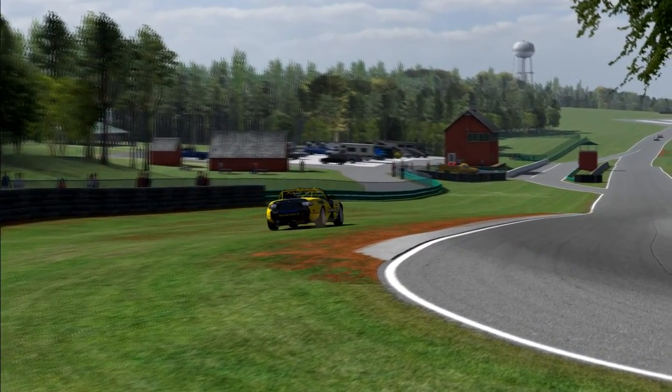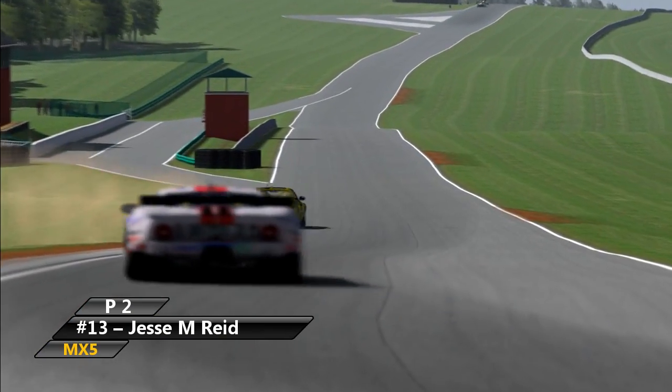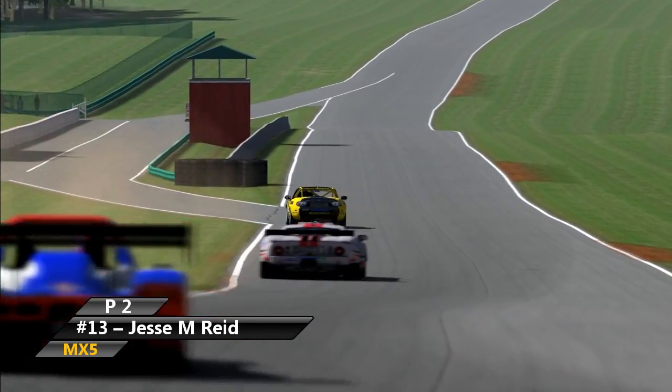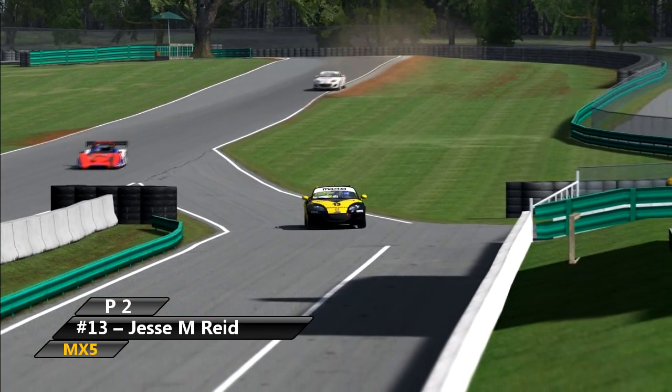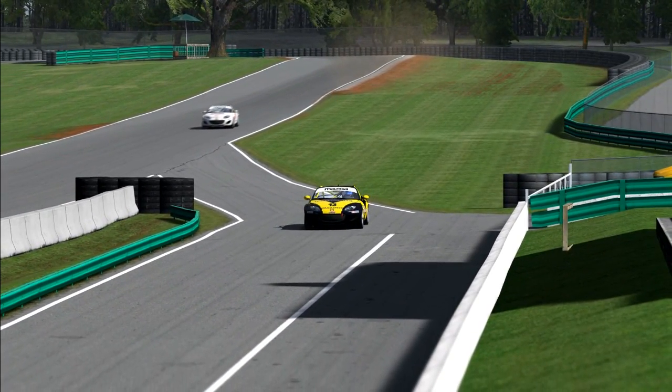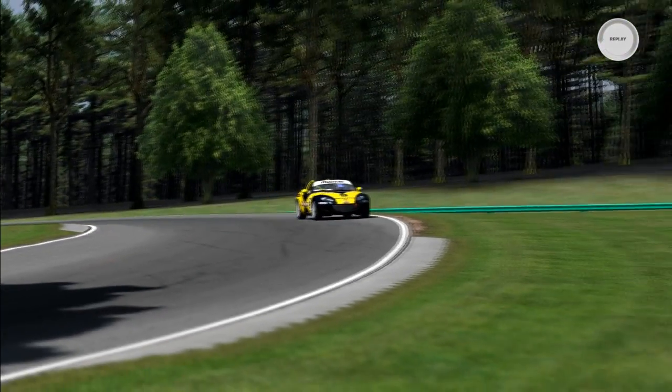There's a car off there. I'm not sure who that is. That actually looks like the same replay. That's Reed off at Oak Tree. Yeah, Jesse Reed's off at Oak Tree. So he pulls into the auxiliary pit lane. So maybe we'll see a replay then. Yeah, here we go. So another MX-5 into.